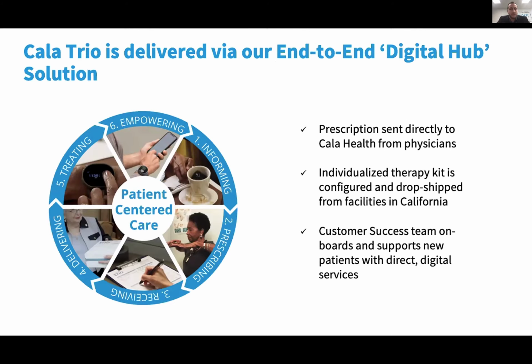Interestingly, Cala also developed a vertically integrated business model to help support patients through every step of the journey with this therapy. So Cala set up services to connect patients with expert physicians via telemedicine to help patients decide what treatments might be right for them. And if Trio was prescribed by the physician, we will receive the prescription directly from physicians and then drop ship the product directly to the patient's doorstep as a licensed DME distributor.